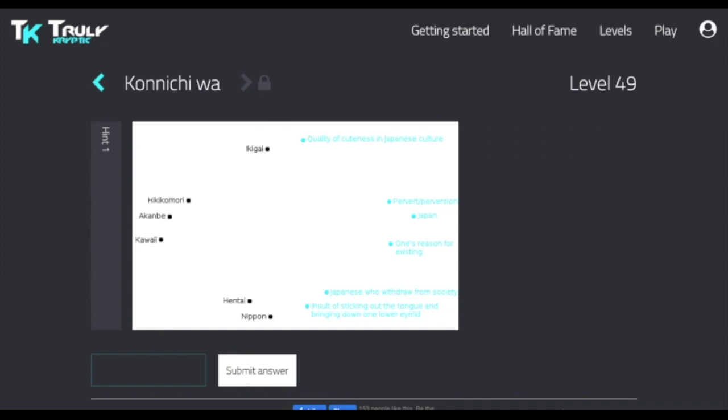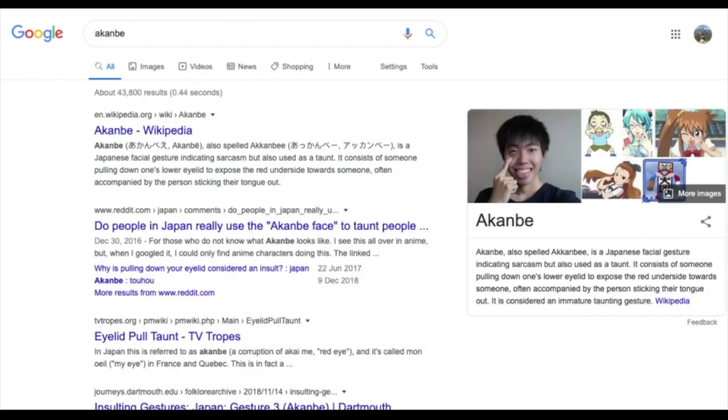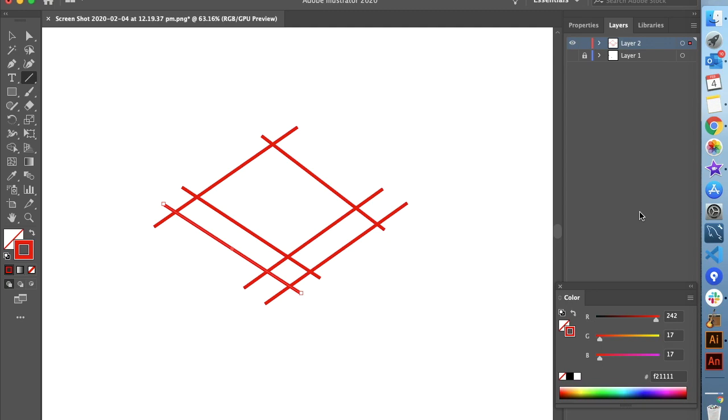Having studied Japanese, I understood that a number of these words did correlate directly to the meanings on the right-hand side. However, you don't have to have studied Japanese to understand that that's what is going on. In order to finish the puzzle, I needed to first look up the words I didn't understand. Once this was done, I then connected the words in Illustrator. Once removing the words, I was left with this shape.